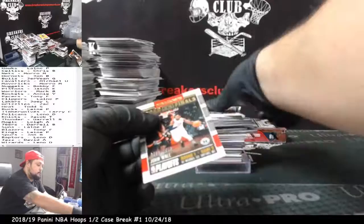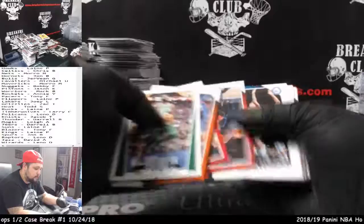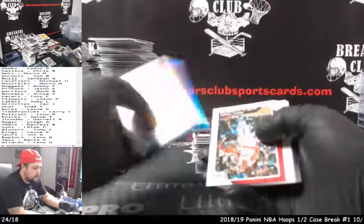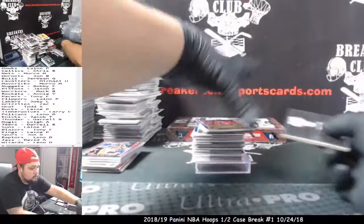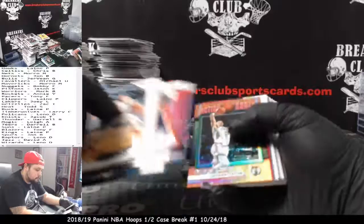You know, I was looking at the checklist. I didn't notice any case hits. So, I don't know. I may have missed it. Usually on Cardboard Connection, they'll list a case hit. You know who would know would be Lane. Lane is really good with stuff like that. Reggie Miller. Knox rookie.